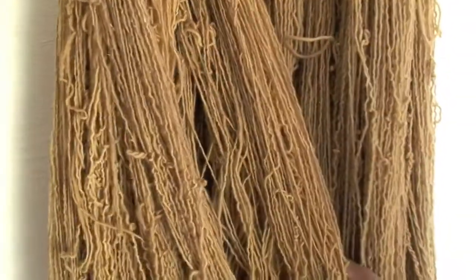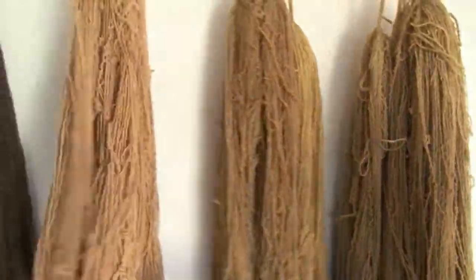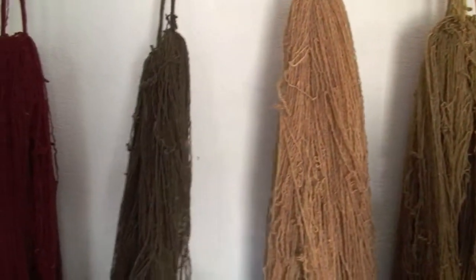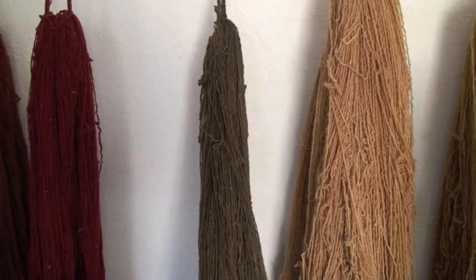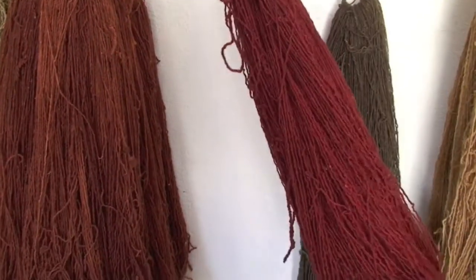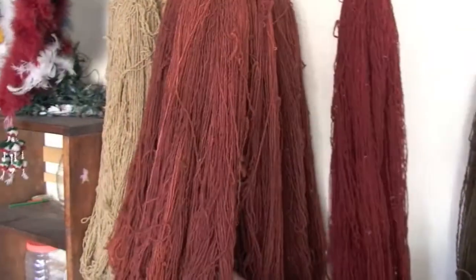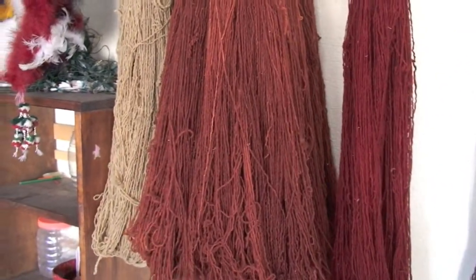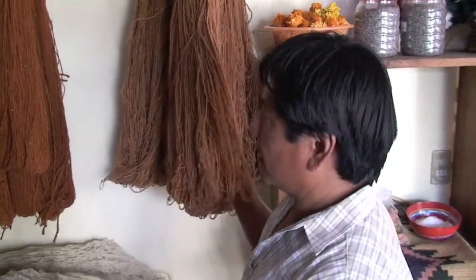This is the pomegranate skin. This is bark of the cedar tree. Alfalfa mixed with the pomegranate skin. Cochineal. Marigold mixed with cochineal. Ah, the marigold, okay, that's what that is. This is one of the walnut shells. And these are all traditional dyes?